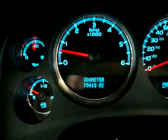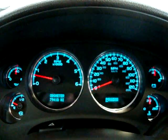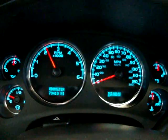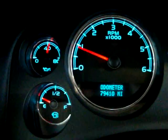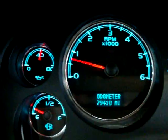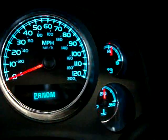Alright, what else can we show you here? The car has 79,410 miles. Car is running right now. Keep an eye on the tachometer. I'm going to rev the engine. And the reason I'm doing that is just so you can see that the car is running and that there are no check engine light on, no airbag lights, no service engine soon, no maintenance due, nothing like that. The car is running to perfection.